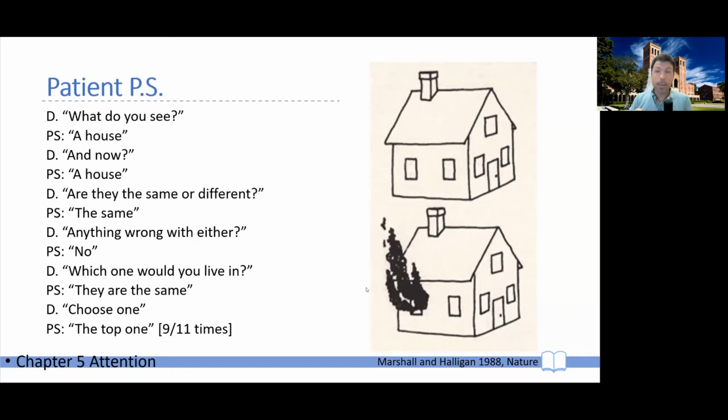Nonetheless, somehow that information that there's a fire here is in some way still making it through, at least to a degree that when she's forced to guess, to pick one of the two, she seems to be greater than chance picking the one that is not on fire.